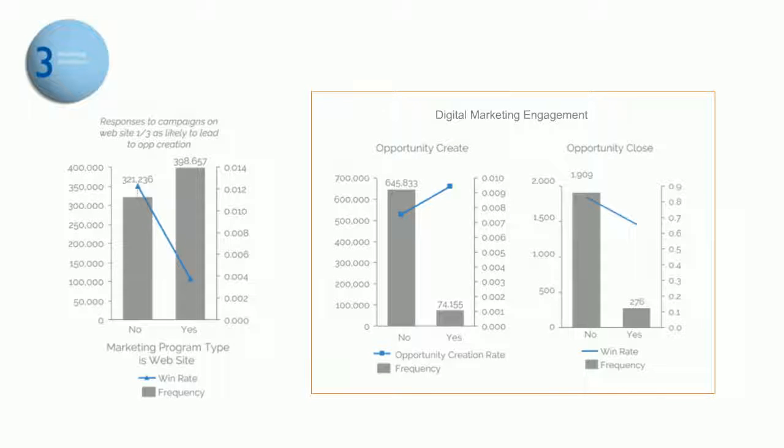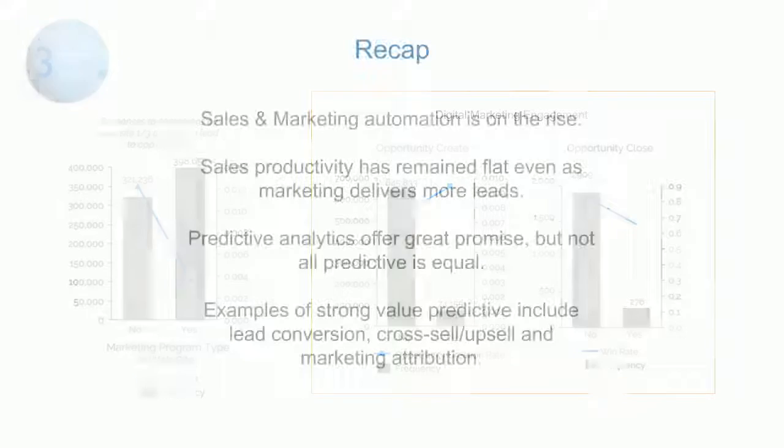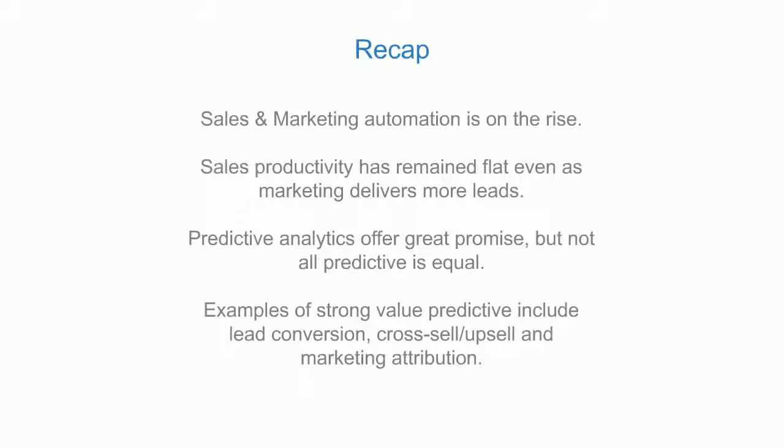So you can interrogate and look at it in different ways, but this is the kind of information that Predictive can bring into sales and marketing that is really not easily accessed today, or accessed up till today. So take a breath. Quick recap here. A lot of sales and marketing is occurring. It's on the rise. Productivity in the sales side of the funnel has really remained flat, even while marketing is delivering more and more and more into the pipe.